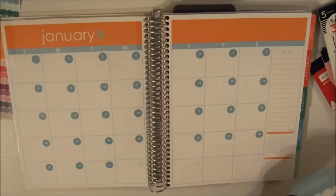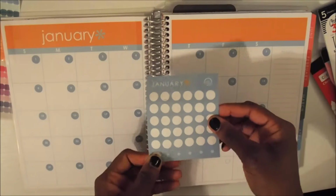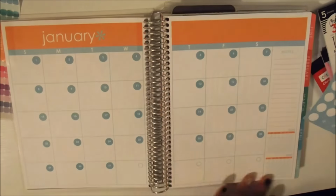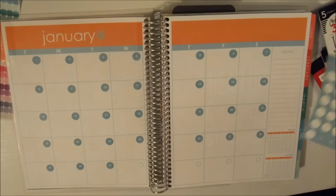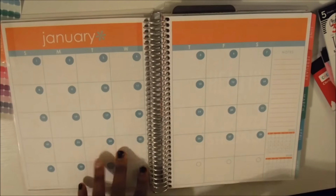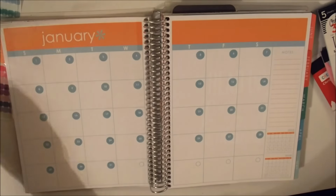Alright, so my numbers are all filled in, and I do have these little asterisks down here at the bottom, which are super cute. So I could use those to mark different things during the month. I could use them to fill in the extra days in the month. But I really like that with the number system, you only see the days that are actually in January. So that's really nice. It just kind of helps my brain to focus a little bit better.